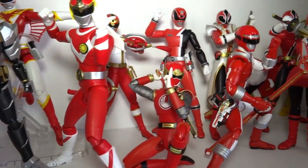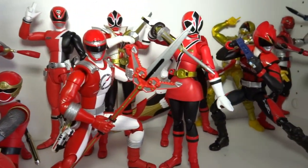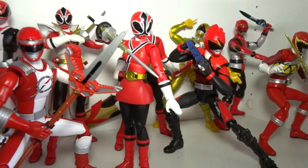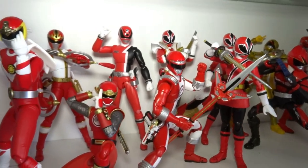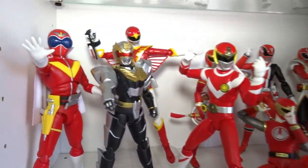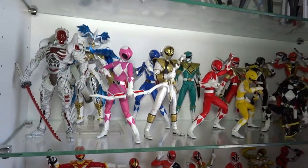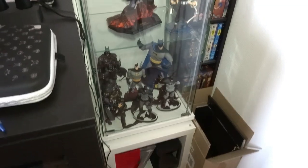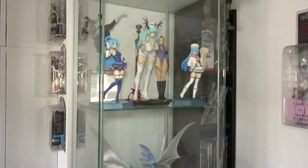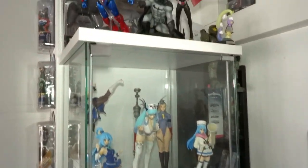As for the rest of it, we got a bunch of Red Rangers, because I really wanted to focus on the Reds, on the leaders. SH Figuarts made some complete lineups of the team, but some they didn't, so I was just like, I'm just going to get the Reds. And Ghostly Knight, because Ghostly Knight is awesome. Love it. And I believe this area is actually new. I don't think I had this in previous videos of my collection. This is a new edition.